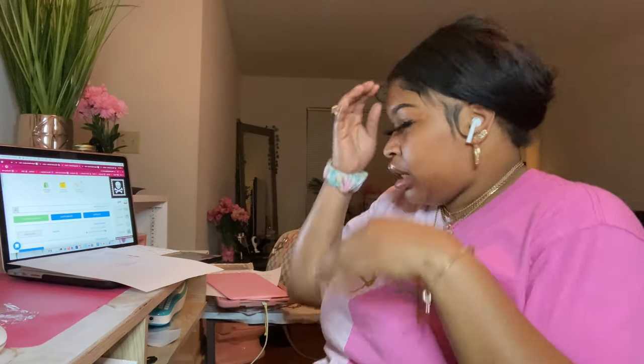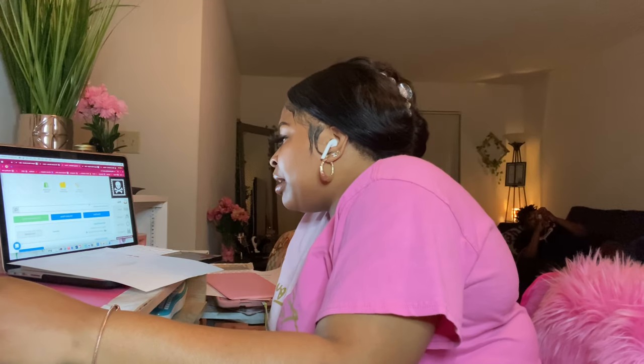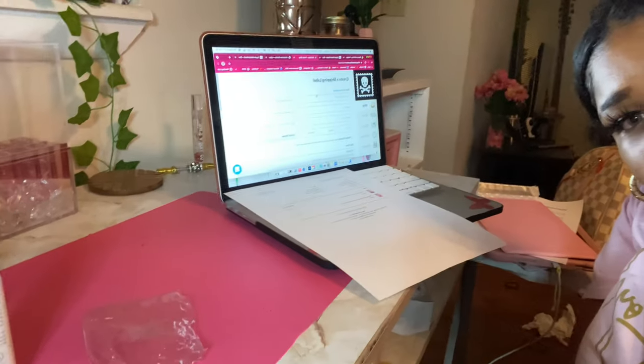Okay, yeah, so right now I'm about to print out the shipping label for this girl's order. That's the only one that has to be shipped. And it's not going anywhere, y'all. It's literally going right down the street. Well, to me, I say right down the street, but it is another county. Basically, I use PowerShip to ship my orders, if y'all don't know.